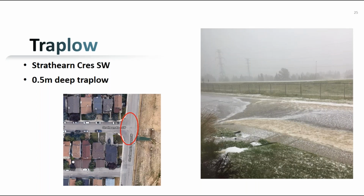Photo now shows the traplow. So that Strathern Rise traplow was around 0.5 meters deep. Previously, the photo on the right is what we would have seen during a heavy rain event. So water pooling along the sides of the road, not impassable for this instance, but still a bit of a concern.